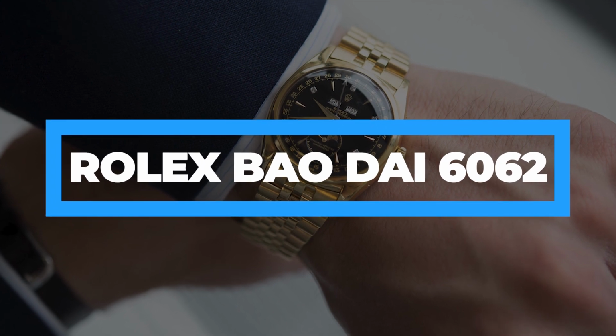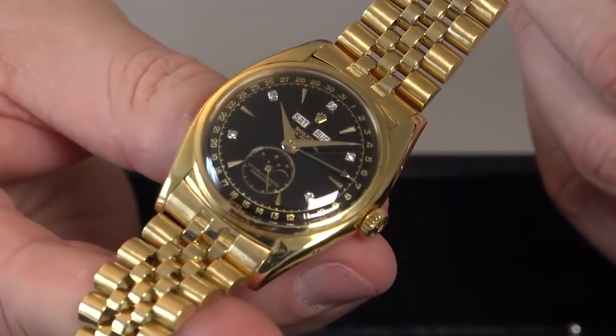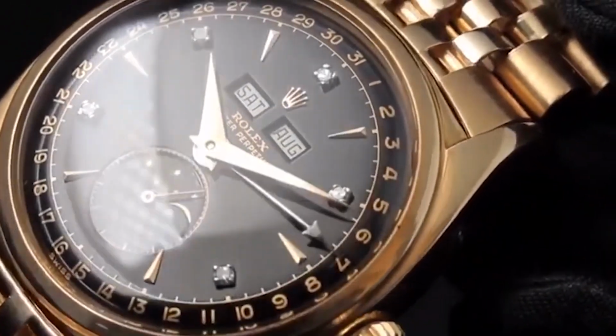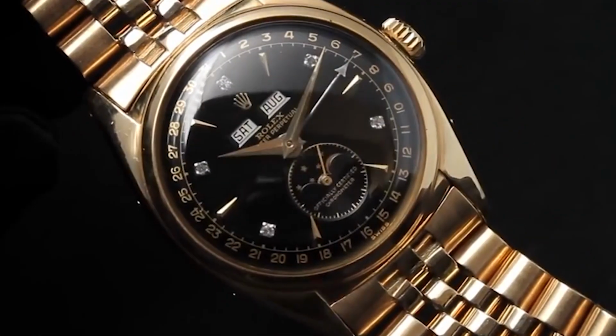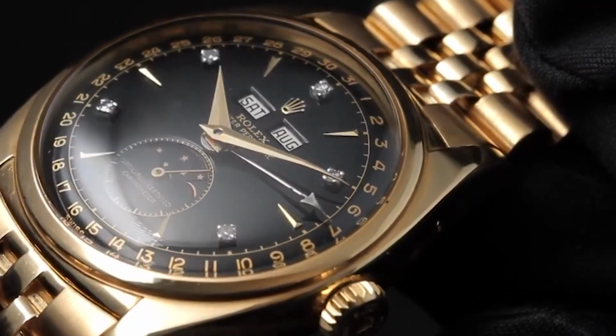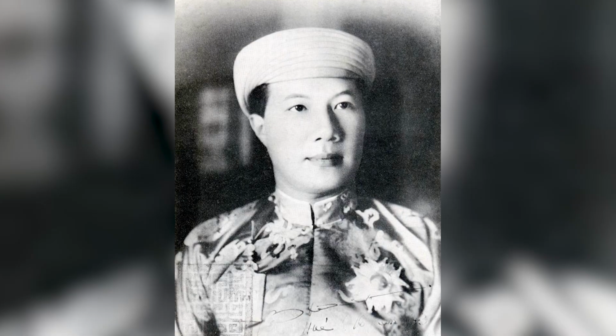Number 3. Rolex Bow Die 6062. The next watch on our list has quite literally been in the hands of royalty. For this list's third most expensive Rolex watch ever sold, we have the Rolex Bow Die Reference 6062. This striking yellow gold watch once belonged to the emperor of the Nguyen dynasty in Vietnam, Nguyen Phuc Vinh Thai.